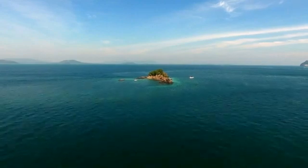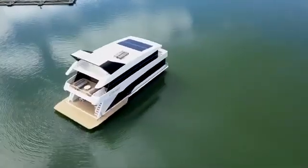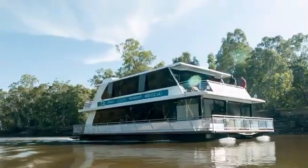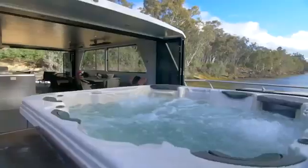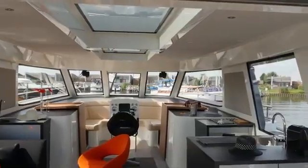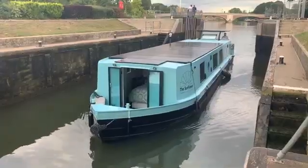We have more water on the earth than we do land, so naturally, it was about time someone came up with the idea of a houseboat, a house on water. Some of these gorgeous living spaces are small in size, but they're built so well that you won't even notice. What's more, they're much more affordable than regular houses, which is always a plus.